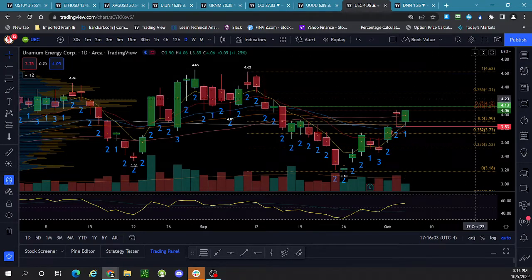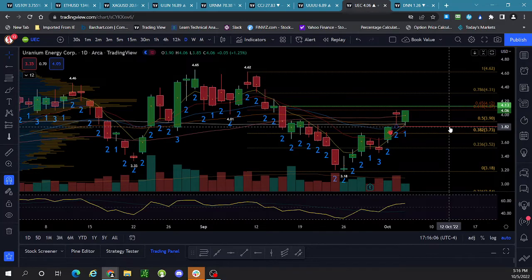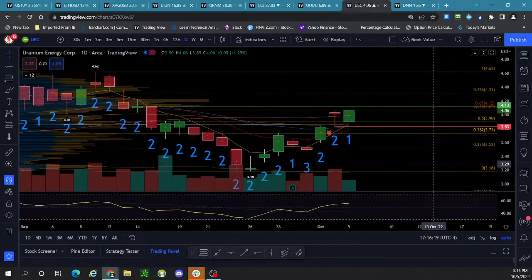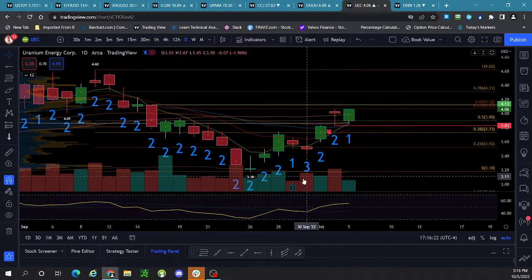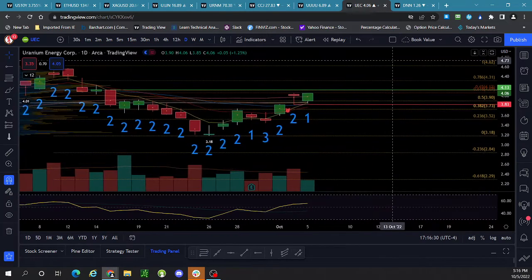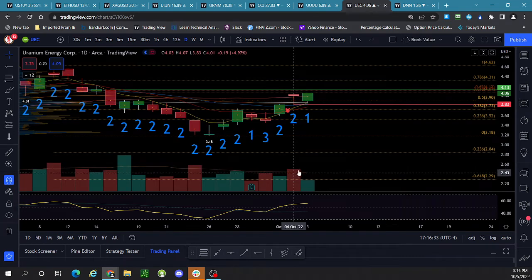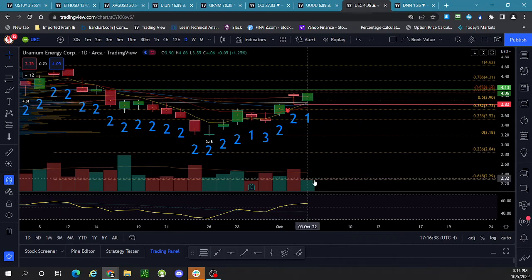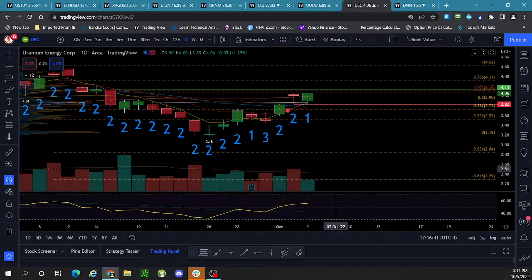UEC, interesting action on UEC today. Double bottom, double top, 20-cent range, right into the golden pocket, double top, volume shelf, pretty hefty. Not bad with the volume, but not great either. You have to look at volume dynamics with these things. Our down days are having a lot of volume, and they're outweighing the up day volume. So it's not the best look.